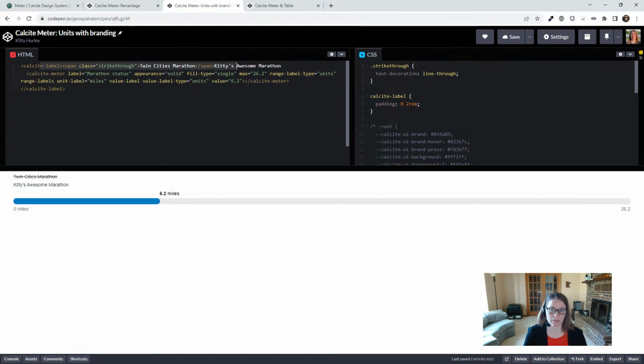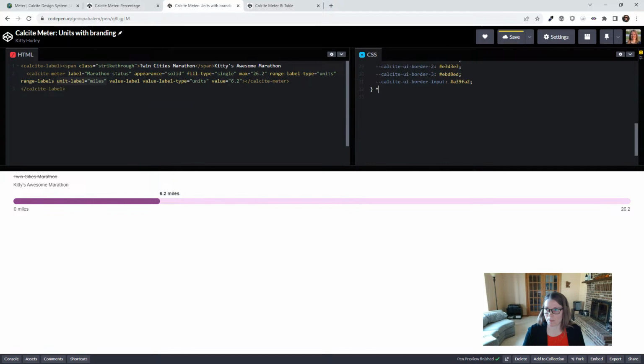We have a Calcite label giving some context to that meter component. We have the label associated with it as well. We also have the max set. We have our value that's depicted. We also have the units being changed here, so that instead of showing that percentage, we're showing units, and we can change our unit to be whatever makes sense for our case. In this case, it's miles. And so we can do a lot with that. In addition, we talked about branding earlier. We can also fit branding that then changes across the component as well.